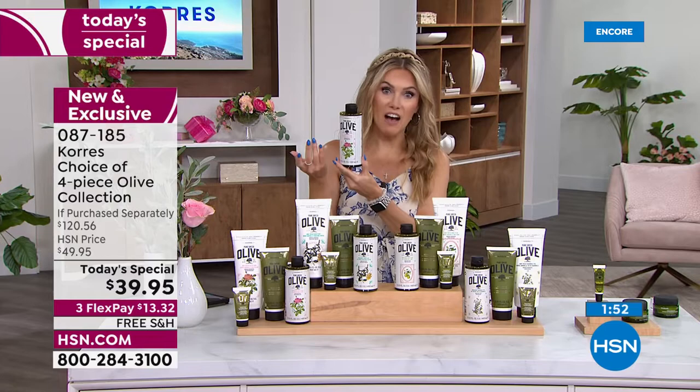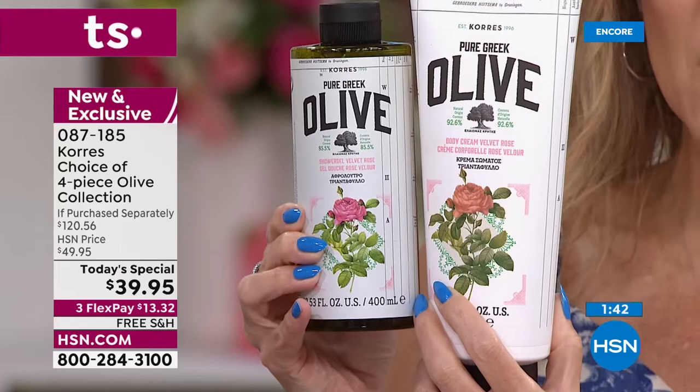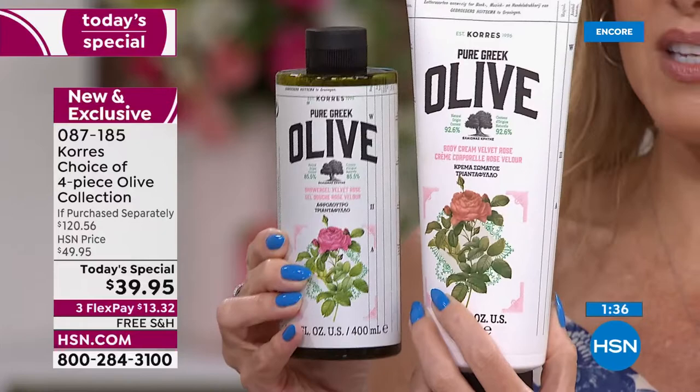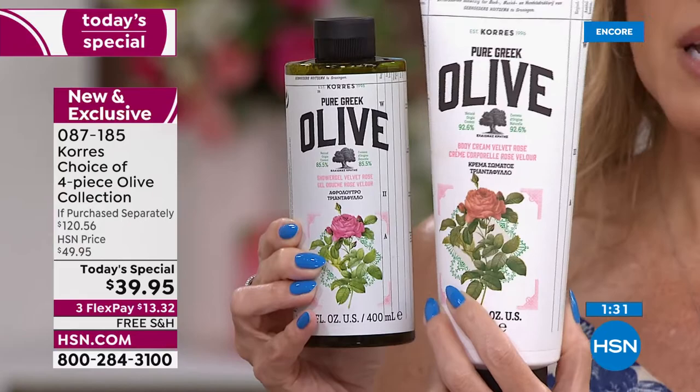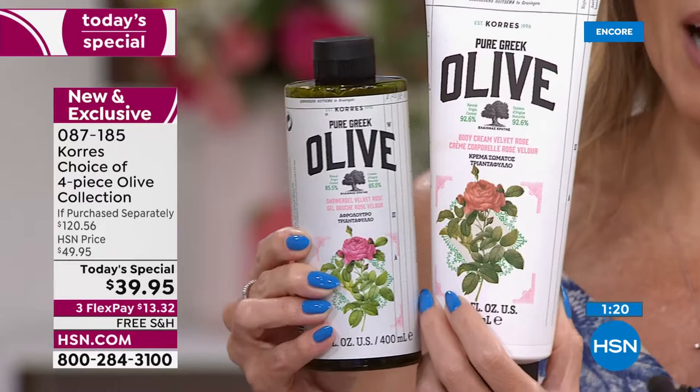I wanna quickly, I don't know if we can show some before and afters of the body cream or the body rescue, because really, you guys, when you get this home, you'll see and feel the difference on your skin the very first time that you use these products. It's not something that you have to wait to be able to see or feel in 2 weeks or 4 weeks. The body cream alone is $47.95. You're getting the shower gel included. You're getting the crepe rescue for your body and for your hand and your nails, that intensive targeted treatment.